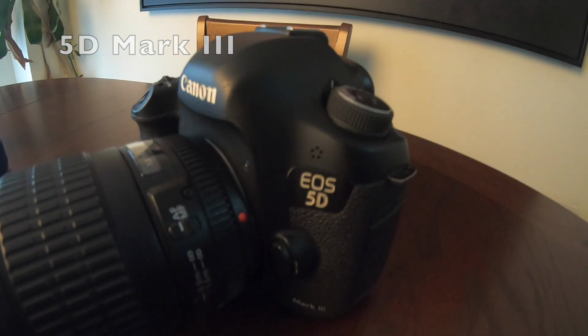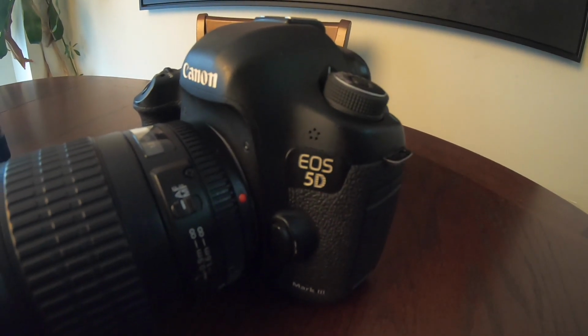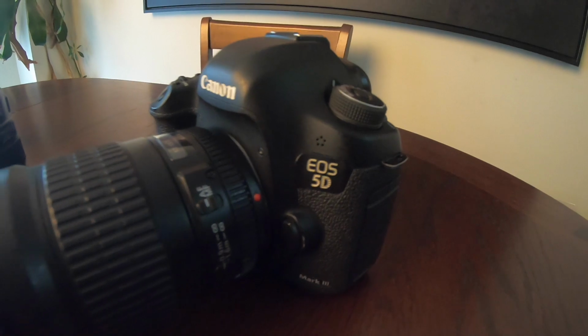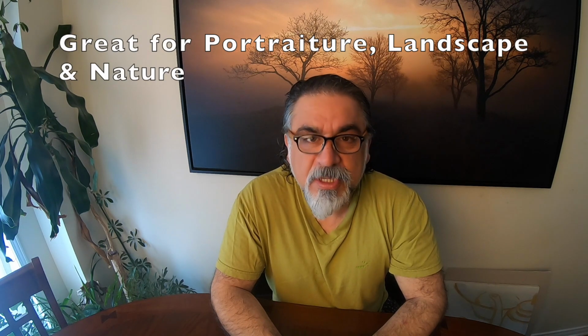First of all, I have the 5D Mark III, full frame. It has been replaced with the 5D Mark IV. They are full frame and they're pretty slow for wildlife, and autofocusing is not the greatest, so use it for portrait or any other occasion.